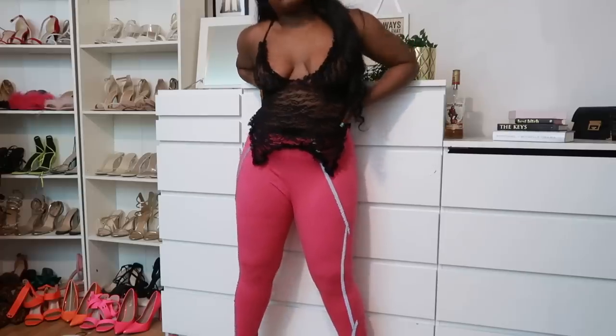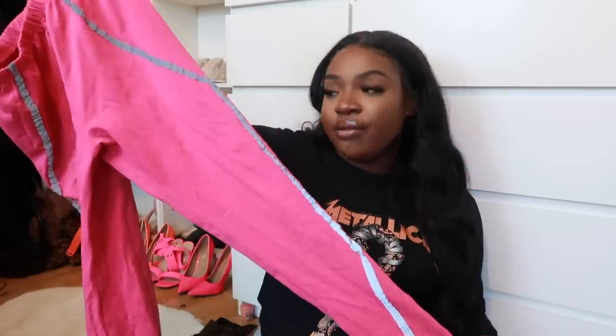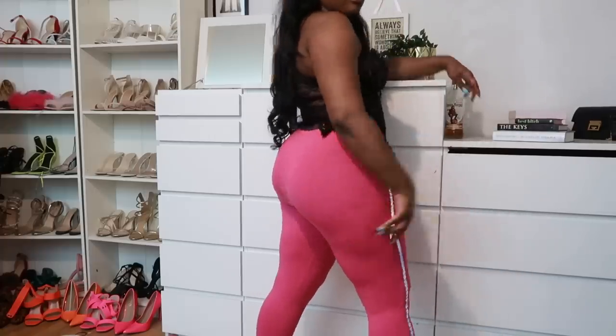So I got these pink leggings with reflective panelling on the front. They're really giving me activewear vibes. It's a very thick material. I need to figure out how I'm gonna style these leggings, but I really like them a lot.